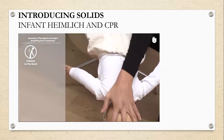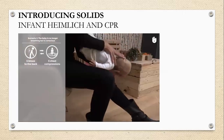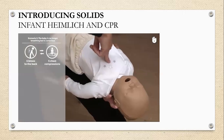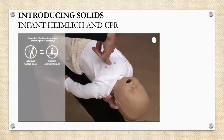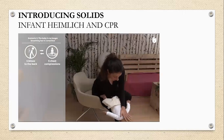Place your forearm against the baby's back, holding their head in your hand. Turn them over. Their head should be lower than their body. Place 2 fingers in the middle of the breastbone. Compress the chest by a third. Repeat the chest compressions up to 5 times. Alternate 5 back blows with 5 chest thrusts until the baby begins to breathe normally.